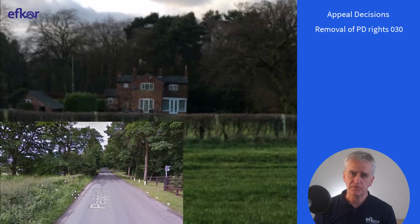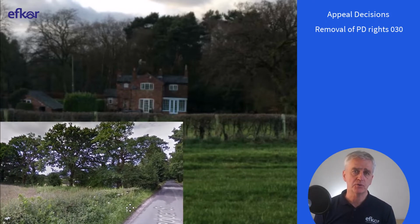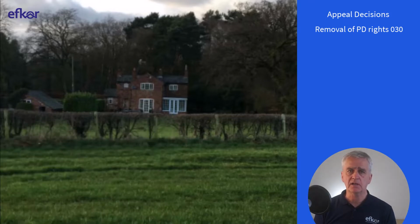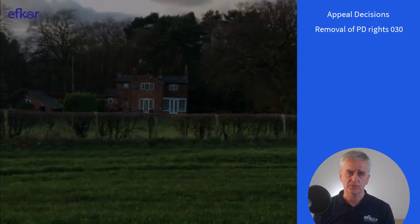The inspector observed that the site was protected by mature trees along the northeast boundary and by hedging along the frontage, to the extent that any extensions or outbuildings would have only a limited effect on the openness of the Greenbelt. The restrictive condition was judged neither reasonable or necessary, and the appeal was allowed.